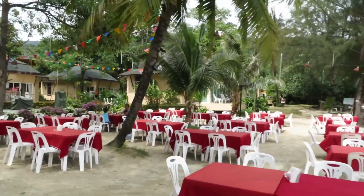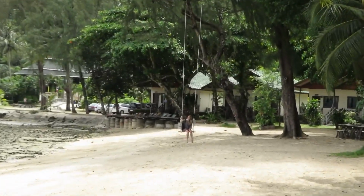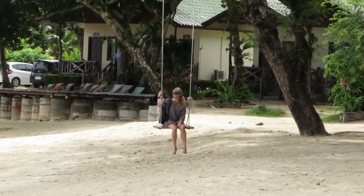Absolute mission to finish. Mika's gone. Oh, you're on a swing already? Giant swing.